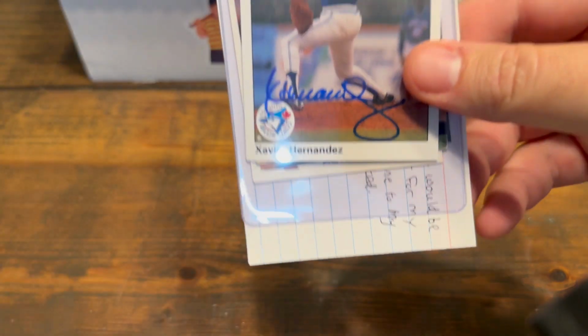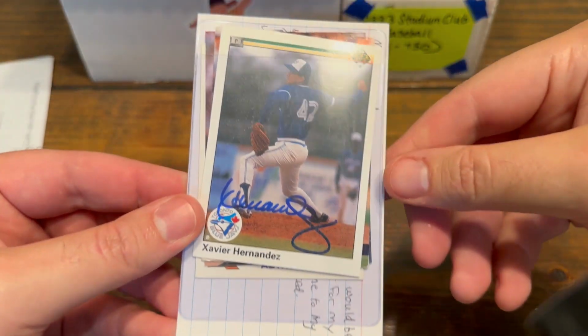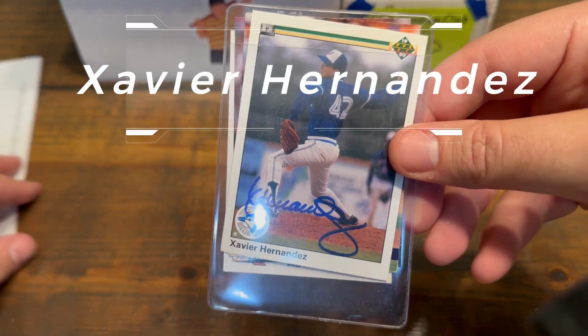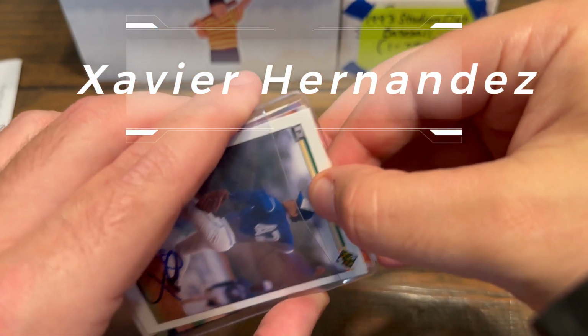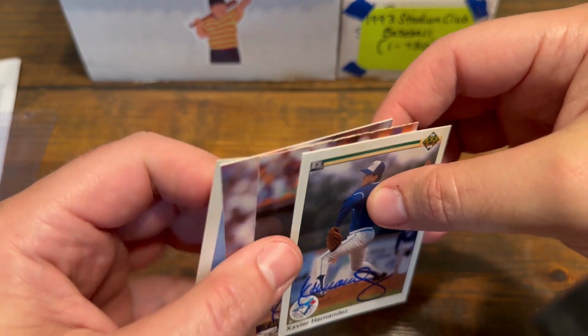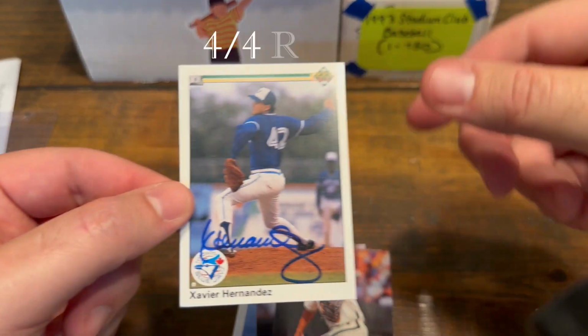Gotta be a baseball guy. It is. We've got Xavier Hernandez. We've got a card back. We'll read that index card here in a second. I probably asked him a few questions on there. We'll go over that. Looks like I sent Xavier 4 cards that he sent back.